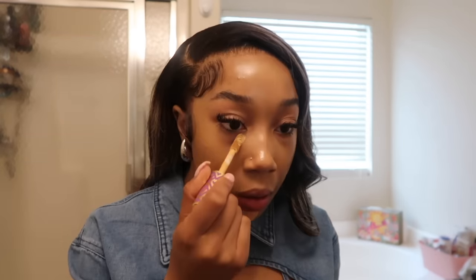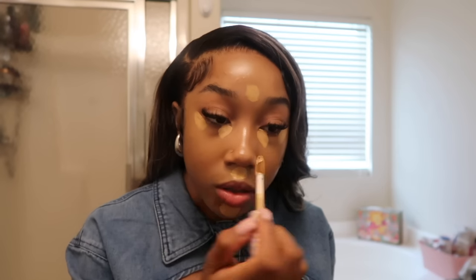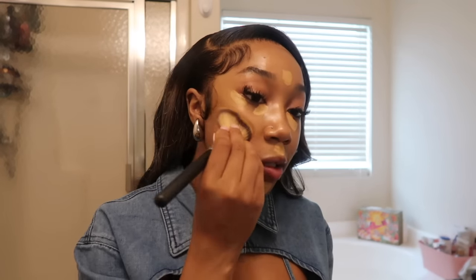I'm gonna do concealer. A little bit in the middle. And I like to let this dry. And I put this in the inner corner because it's a little lighter, and so it lets me get that bright under eye. Only powder bronzer, because cream bronzer can give full face, and I don't really want to give that. And I just got my hair done, so I really don't want to put too much makeup on my forehead.